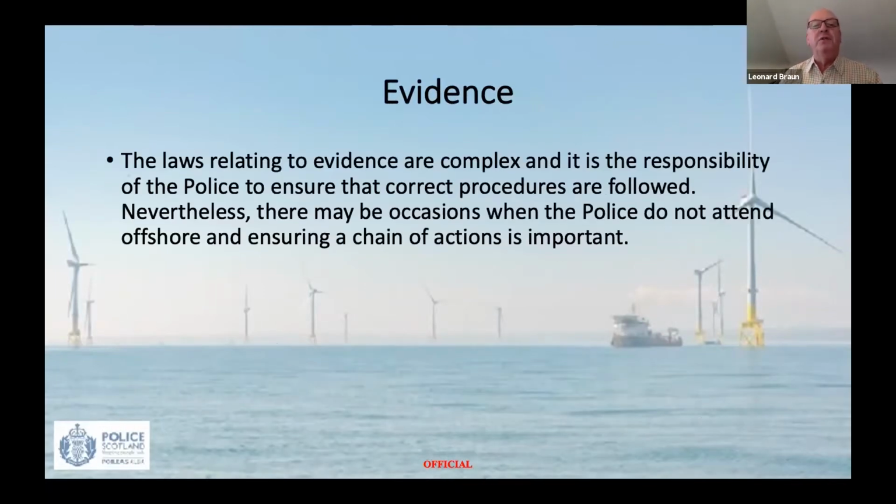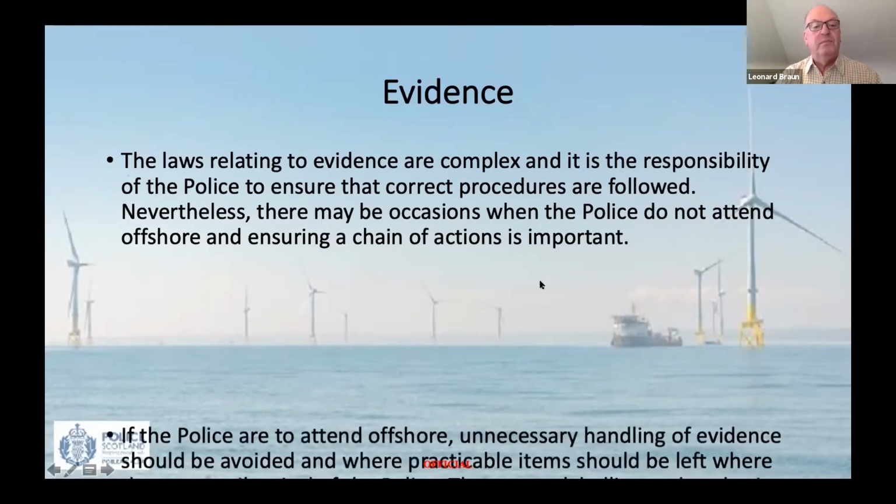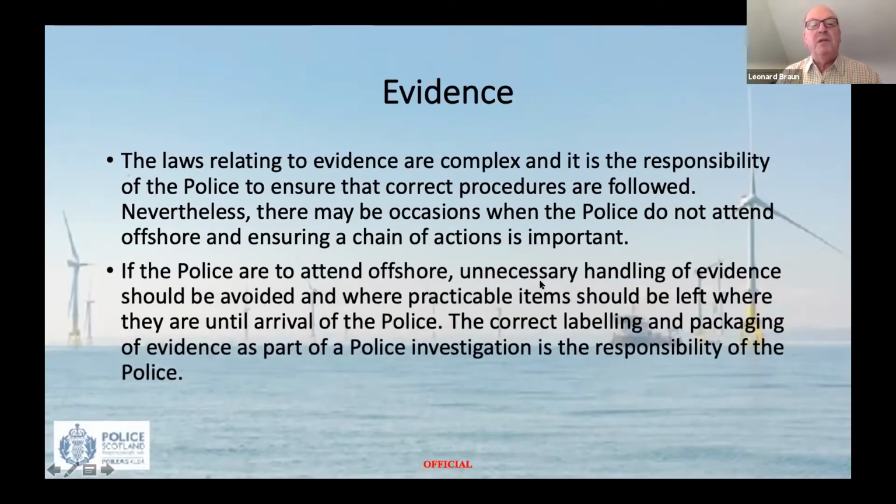The laws relating to evidence are complex, and it is the responsibility of the police to ensure that correct procedures are followed. Nevertheless, there may be occasions when the police do not attend offshore, and ensuring a chain of actions is important. If the police are to attend offshore, unnecessary handling of evidence should be avoided, and where practical, items should be left where they are until the arrival of the police.